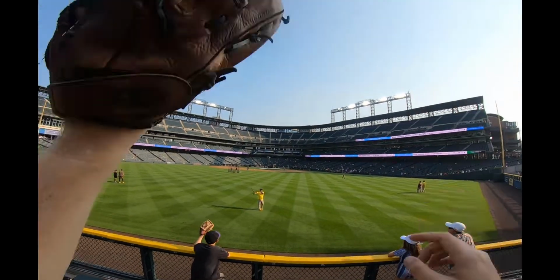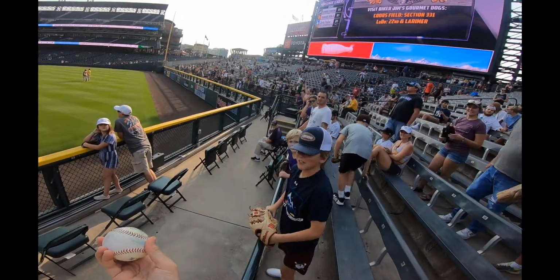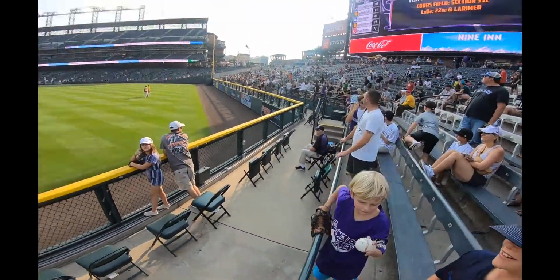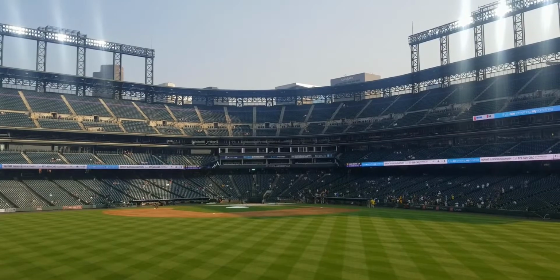Oh, uniform. Want one? You got one yet? Okay, here you go. So that's 35 for me. First ball in Colorado. Okay, batting practice is over.